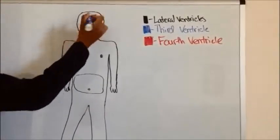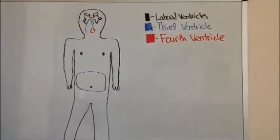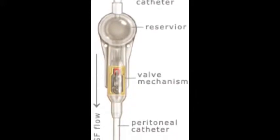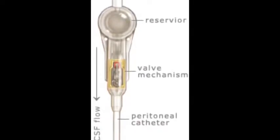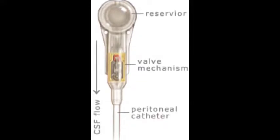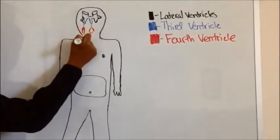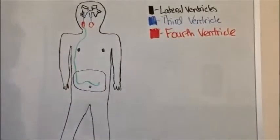A catheter is placed in one of the 4 ventricles, and the excess CSF drains to a valve. This is a Spitz-Holter valve. The upper end of the catheter is inserted in the ventricles, and the lower end is inserted into the peritoneal cavity. The valve is designed to open only when the pressure of the CSF exceeds the pressure of the valve. This is the Spitz-Holter valve. Now, both catheters are attached to the valve and the CSF drains into the peritoneal cavity.